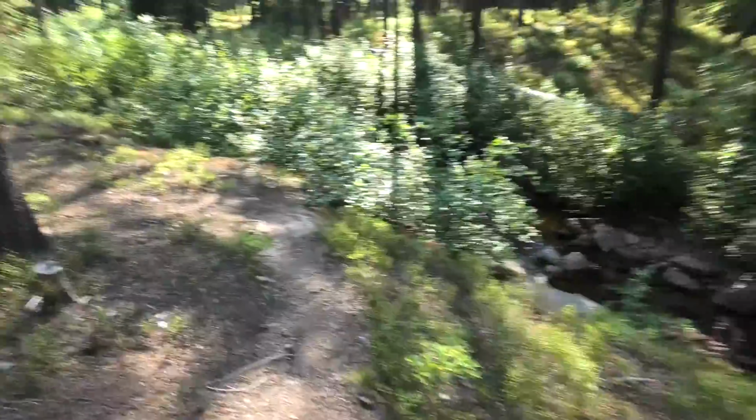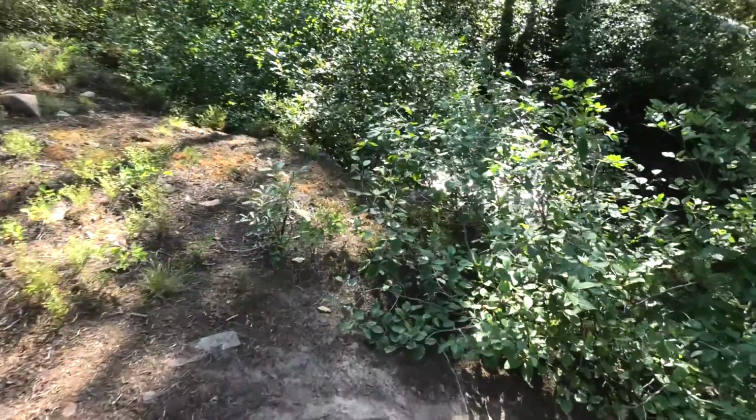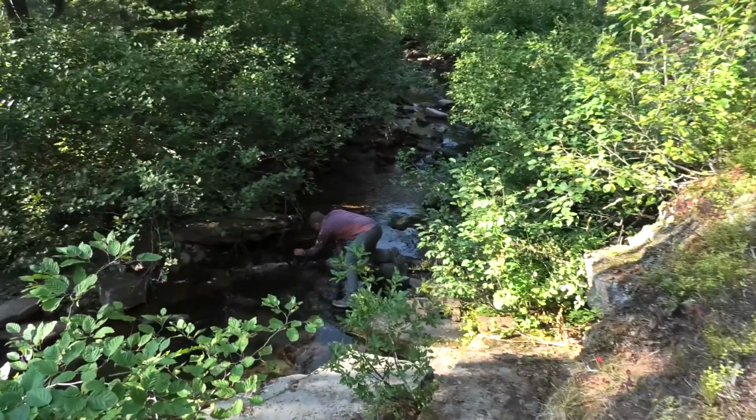This is our water source for camp. We always like to camp near a river, a creek, stream, pond, lake, whatever. This looks pretty sweet.